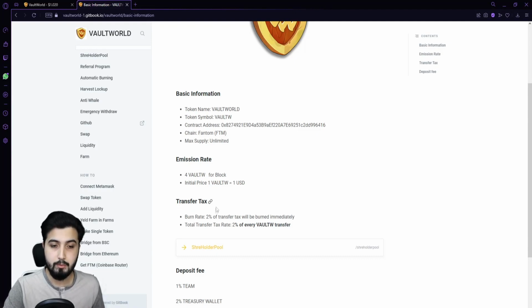Here's the transfer tax. So burn rate, 2% of transfer tax will be burned immediately. Total transfer tax rate, 2% of every vault transfer. So on every transfer, there's going to be a 2% tax, like transfer tax, and the burn rate is also 2%. So that 2% will be immediately burned and taken out of the circulation.